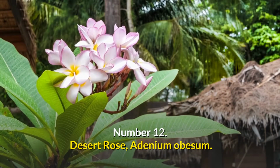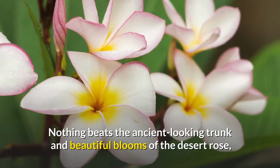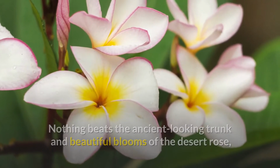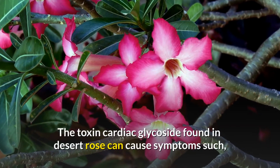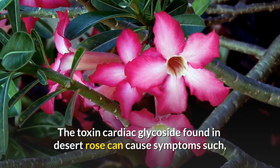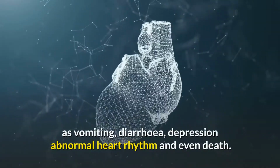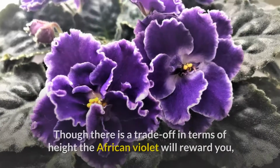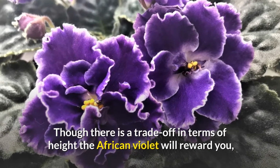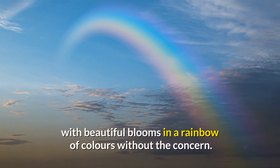Number 12. Desert rose, Adenium obesum. Nothing beats the ancient-looking trunk and beautiful blooms of the desert rose, but if your dog gets a scratch, it won't be pretty. The toxin cardiac glycoside found in desert rose can cause symptoms such as vomiting, diarrhea, depression, abnormal heart rhythm and even death. Alternative: African violet. Though there is a trade-off in terms of height, the African violet will reward you with beautiful blooms in a rainbow of colors without the concern.